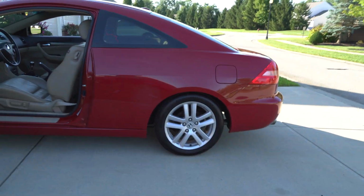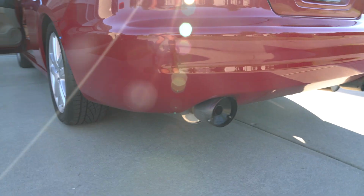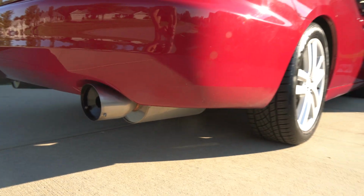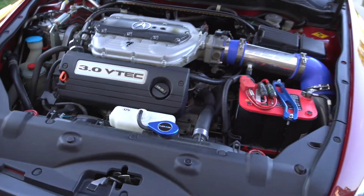And then as you can see, we got a full exhaust on there. But yeah, like I said, when we bought it from my grandpa, the car had 30,000 miles on it. And then we did all the mods to it over the years.